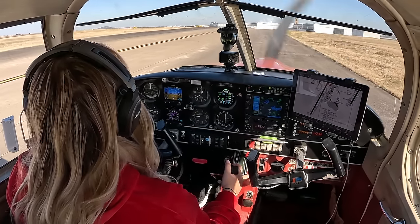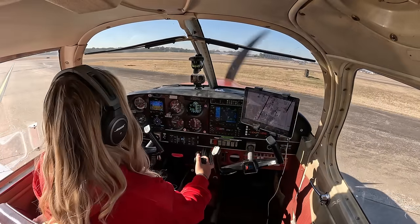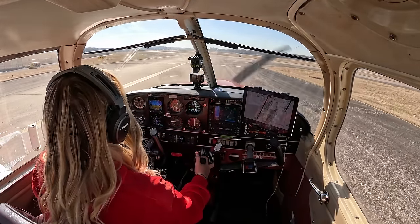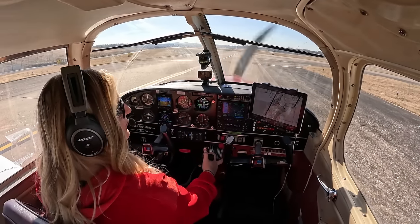Can't see anybody over that hill. And ground 773 in November on Tango 4. Is this okay for you? I'll be quick. Yep, that's perfect right there. And actually, now you're going to have to wait for a Delta. They have a flow time, and they have 2 aircraft on Sierra ahead of them. So you're waiting for 3 aircraft, you'll be number 4. Roger that. No problem. 773 in November. Thanks for the heads up.